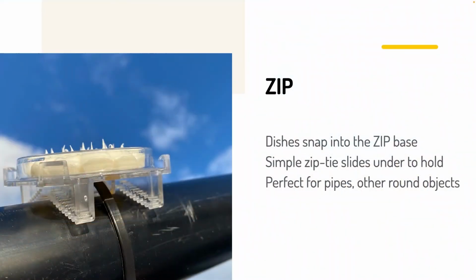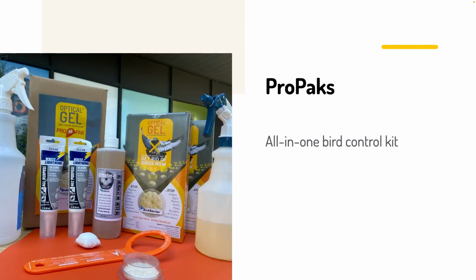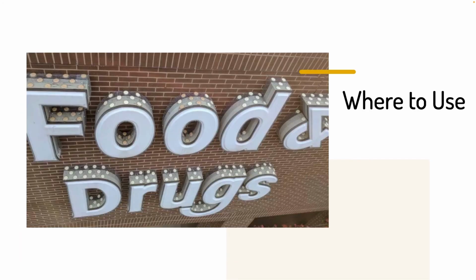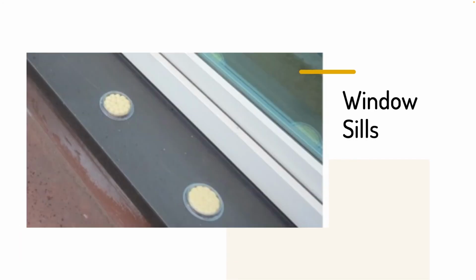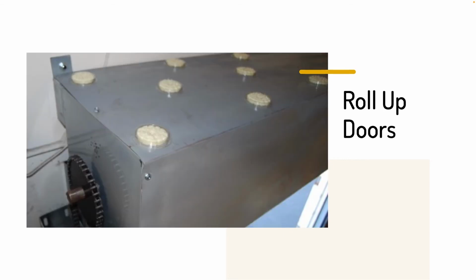I have slides to show you exactly what those look like. The click mount is a permanent mount that goes in, and then the disc is easily removed from that. ProPaks are how the kits come, with everything included, the adhesive, the cleaning solution. This stuff really works. Years later, you will get continued results with the product. There's many places where you can use the product. Anywhere where the birds place their feet is where you can use this product.